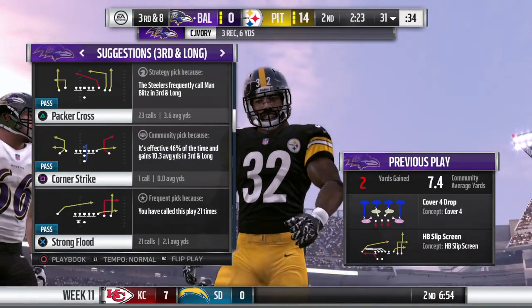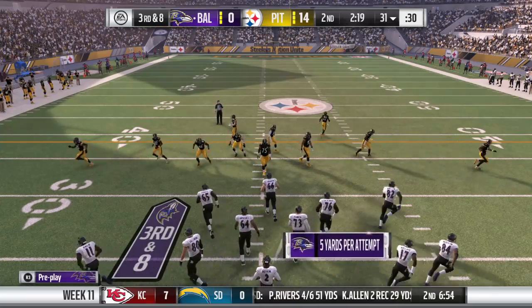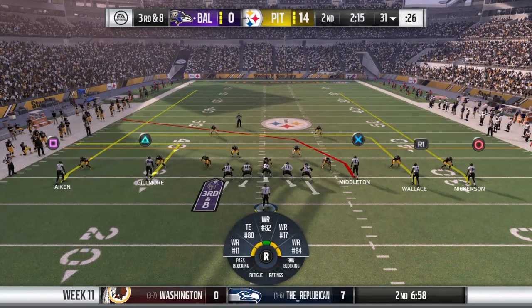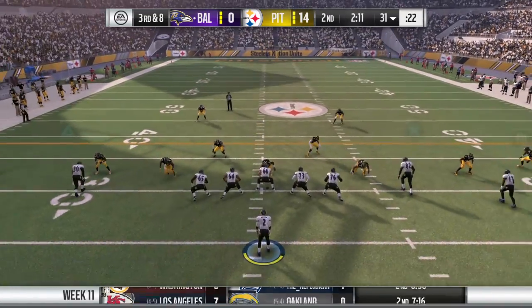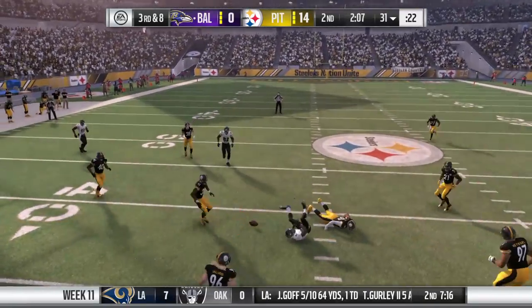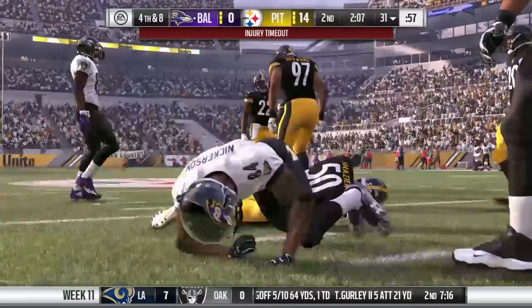Now it's 3rd down. So many things have to come together just right for a screen pass to break for big yardage. The blocking, the timing of the pass to the runner, everything has to fit together just right. But on that play, the defense was able to disrupt things and hold it to a short game. And he couldn't hang on to it through the contact. Incomplete.